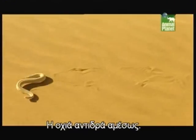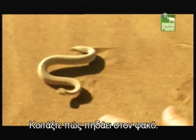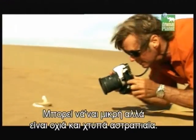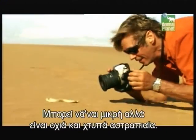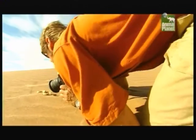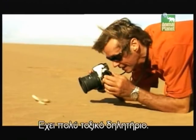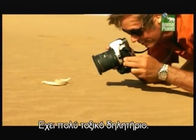The sidewinder immediately shows its attitude. Just look how it leaps at the lens. It may be small, but it's still an adder, which makes it a very fast-striking snake. Oh, you're biting at my lens. It also has an extremely toxic venom.